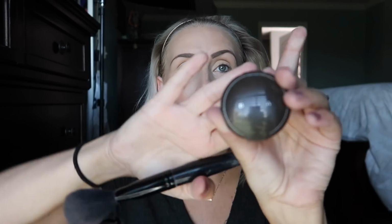And then I'm going to use the same brush to put on my highlighter, which is this Becca, and it's actually in the shade Opal. I think I told you in my last video that it was champagne, but it's actually the shade Opal. So I'm just going to put a little bit of that on.